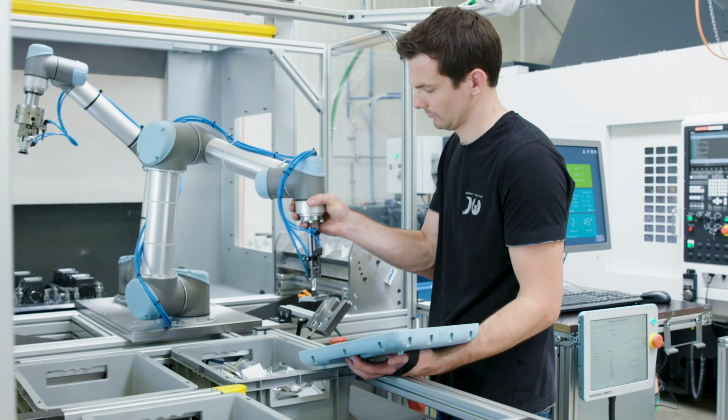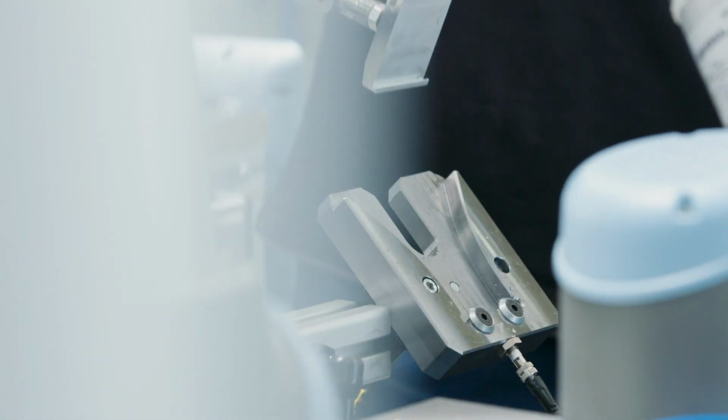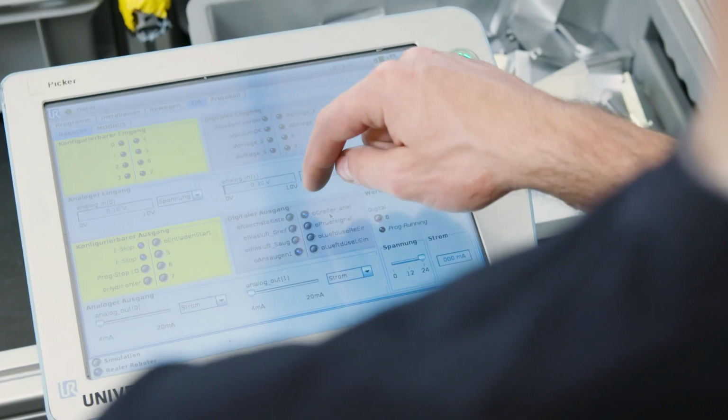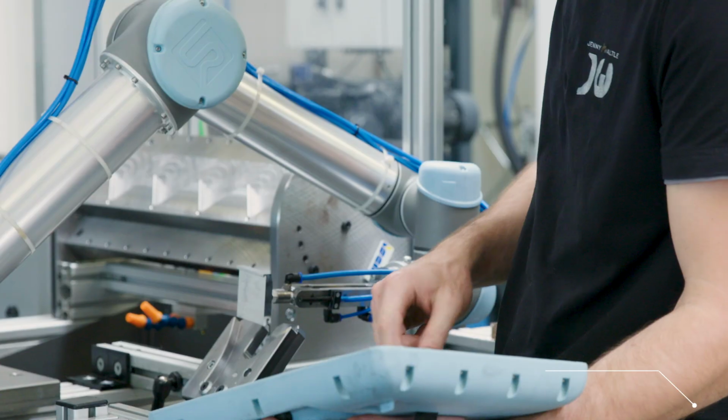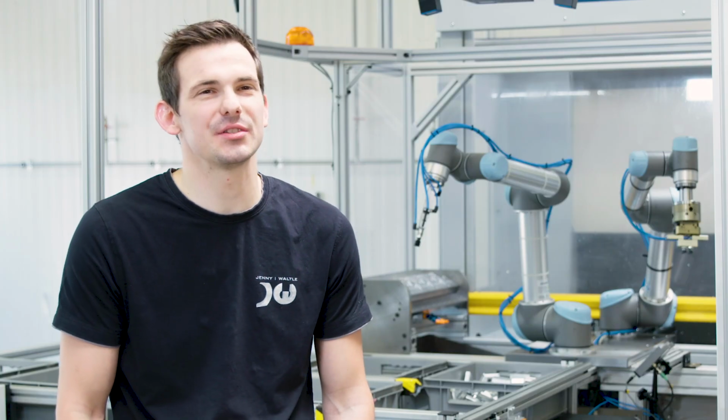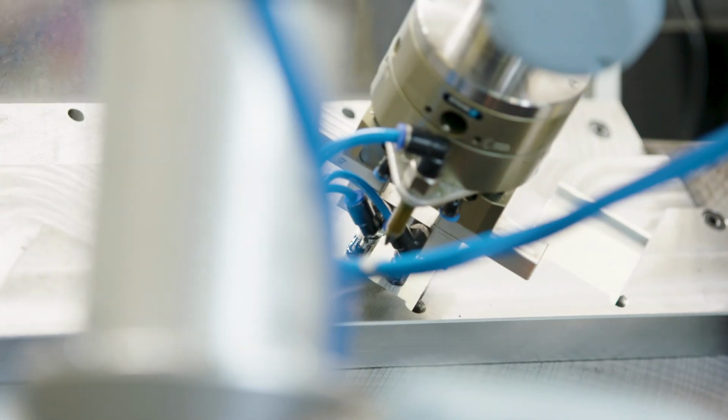We really like the smart operation of the UR robots compared to conventional industrial robots. The flexible system, as well as the easy changeover between parts, are considerable advantages for us. This allows us to produce small batch sizes at low cost.